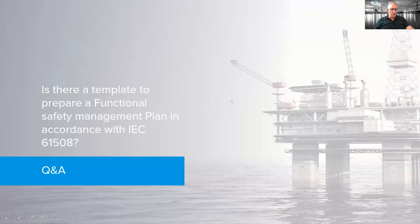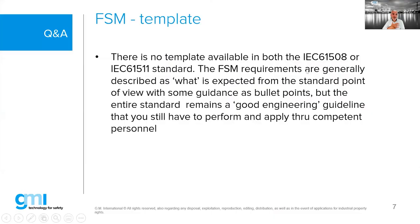Good, last two questions. Okay. So the question is: is there a template to prepare a functional safety management plan in accordance with IEC 61508? And the answer is, of course not. I mean, the standard gives you ideas. They say you shall get this, you shall do that. They will not hold your hand as an engineer. They will not say do it this way and this way and this way.